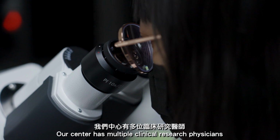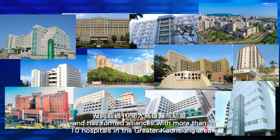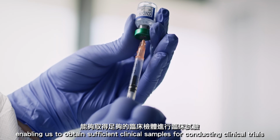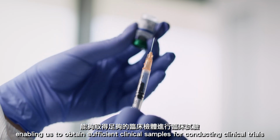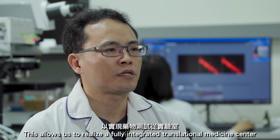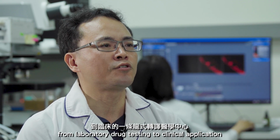Our center has multiple clinical research physicians and has formed alliances with more than 10 hospitals in the greater Kaohsiung area, enabling us to obtain sufficient clinical samples for conducting clinical trials. This allows us to realize a fully integrated translational medicine center from laboratory drug testing to clinical application.